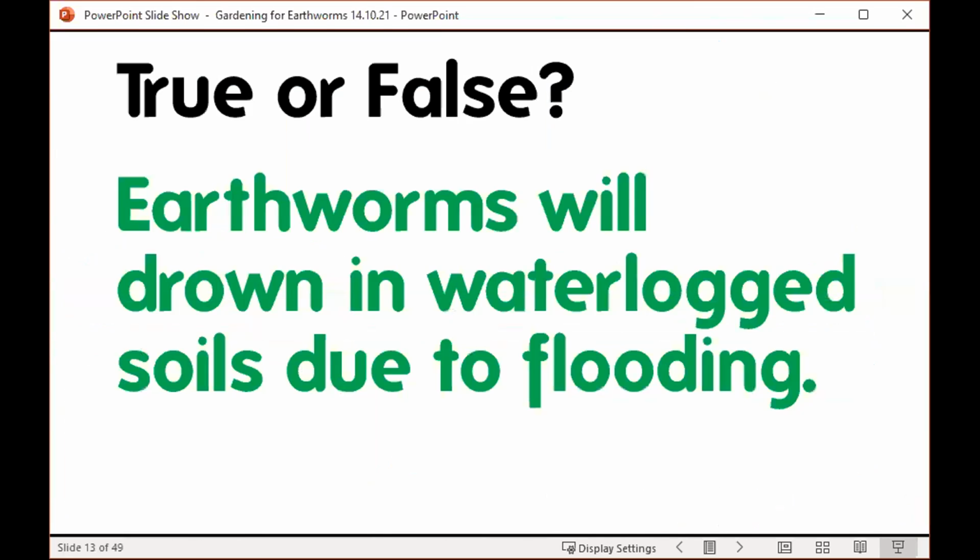So another quick question. True or false? Earthworms will drown in waterlogged soils due to flooding. You might want to think back to what I said about historically the group of annelids. Where are a lot of earthworms' relatives found?